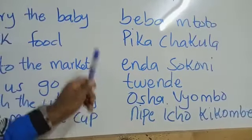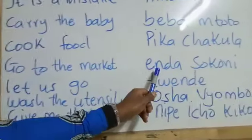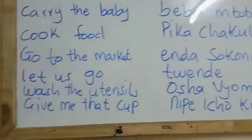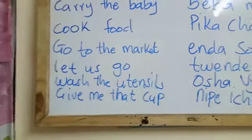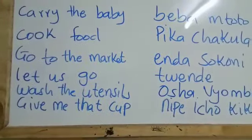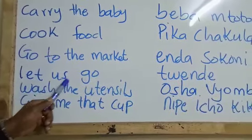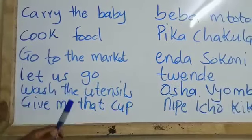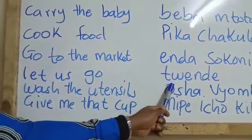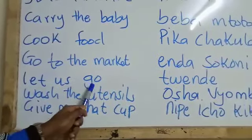Enda sokoni. Go to the market. Enda sokoni. Wonderful. Without wasting time, we shall go to the next sentence, which is let us go. Let us go in Kiswahili is only one word. Twende. So let us go.